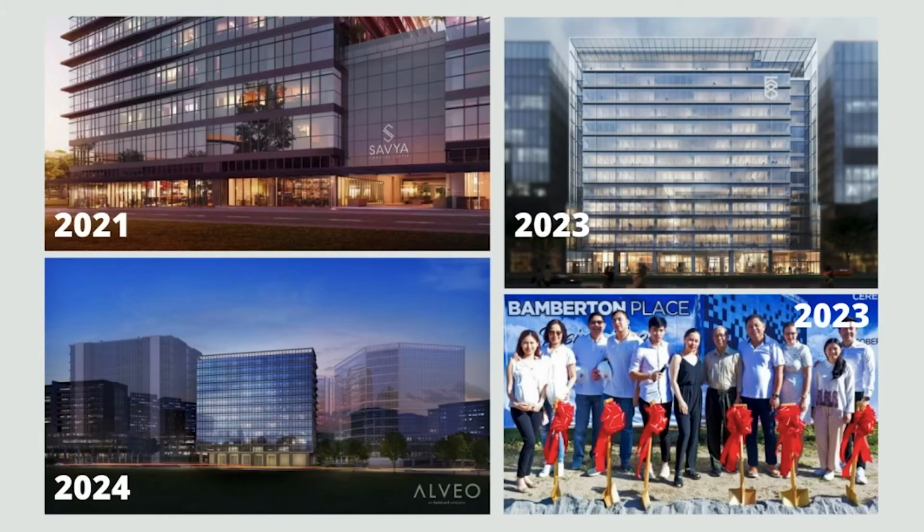I'm also happy to announce that construction for the following office buildings is currently ongoing. The Savia Financial Center by Arthaland is set to open later this year, while 56 Central by Daiichi Properties and the Bamberton Place by Everbelena CEO will be completed in 2023. Next, in 2024, we are expected to launch Alveo's Trine Enterprise Plaza. Finally, we have Aboitiz, who will be joining the estate as they are planning to move their headquarters from BGC to Arca South.